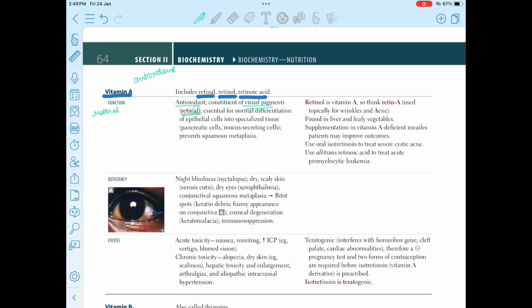So vitamin E is also over here, and the retinol component is associated with visual pigments and also helps in normal differentiation of epithelial cells into specialized cells. Whereas the retinol part, which is the alcoholic part, we think, okay, it is written over here, basically helps in anti-aging formulas.